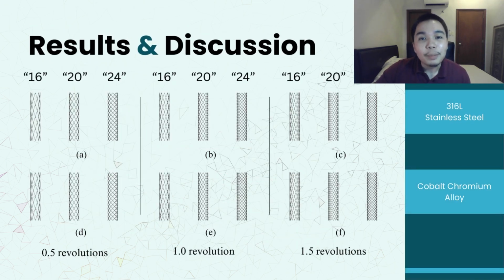In my pursuit to innovate on medical stent technology, I had designed and evaluated 18 unique stent variations, focusing on different stent geometries and materials. Using Autodesk Fusion 360, I created variations in three specific parameters: wire revolutions, wire count, and the material of composition. Wire revolutions dictates the number of times that any given wire revolves around the central axis, and it's divided into three groups, being 0.5, 1, and 1.5 revolutions. Wire count, on the other hand, dictates the number of wires present in each stent. Both of these variations were then carefully designed using both 316L stainless steel and a cobalt chromium alloy.